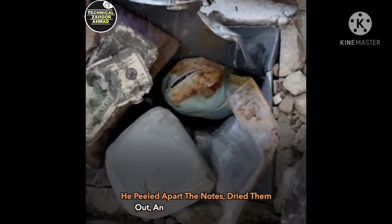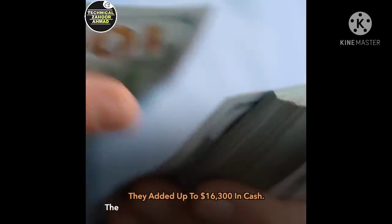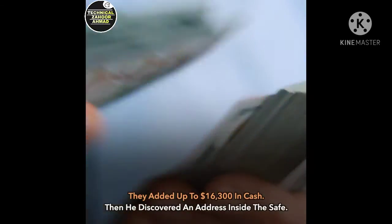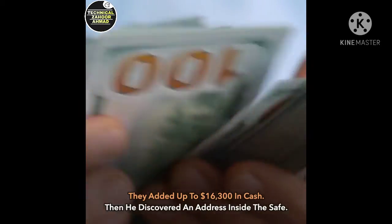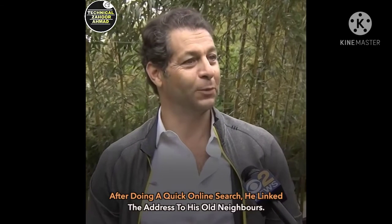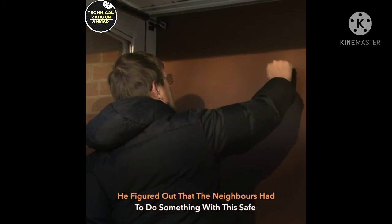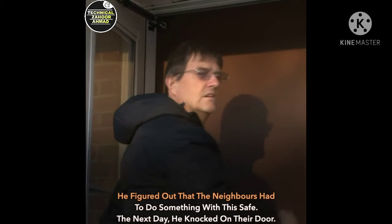He peeled apart the notes, dried them out, and began counting them. They added up to $16,300 in cash. Then he discovered an address inside the safe. After doing a quick online search, he linked the address to his old neighbors. He figured out that the neighbors had to do something with this safe. The next day, he knocked on their door.